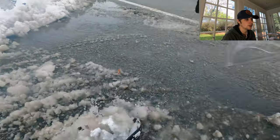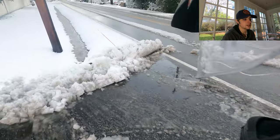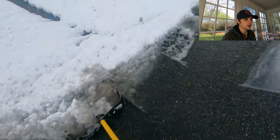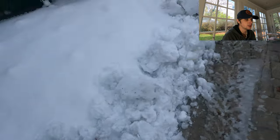And also, I am out there with a shovel. It's just easier to get those last little bits like that. Maybe if I lived in Minnesota and had snow every day and it was always a foot, that would be impractical, but this is Virginia, so.